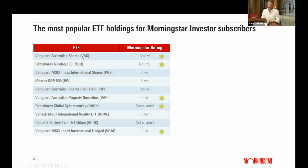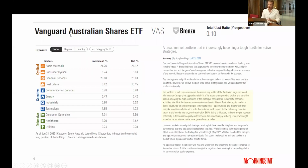So the number 1 ETF we're going to look at, I went too far, is the Vanguard Australian Shares ETF with the ticker symbol VAS. So this also happens to be the most popular ETF in Australia. Obviously, it gets a decent rating from our analysts. It is very cheap, so there are some good things about that.